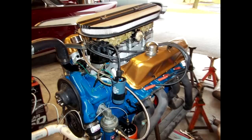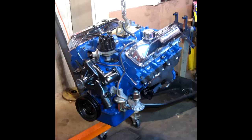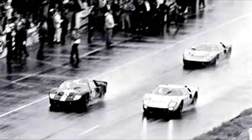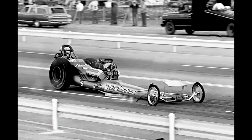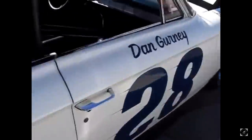So these engines here are performance driven. The FE motors won everything back in the day: Le Mans, NHRA, NASCAR with the Galaxies. Look, this is the number one engine that Ford ever built. Number one. I don't care what you say.